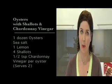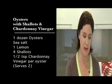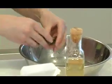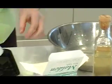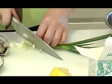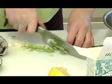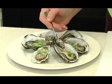Give the oysters a quick rinse in some salt and lemon juice. Now the salt maintains the sea taste in the oysters. Oysters are a great source of omega-3s, and the omega-3s help lower blood fats. Next, chop your shallots as finely as you can. Shallots are great for antioxidants, so they help prevent cancers. Then just sprinkle a few onto each oyster. And then to finish, just add half a teaspoon of the Chardonnay vinegar to each oyster.